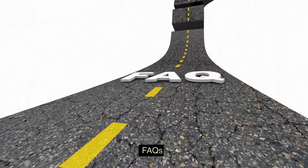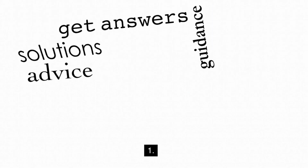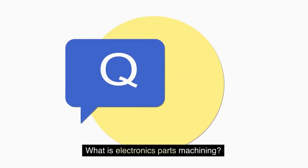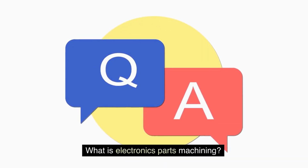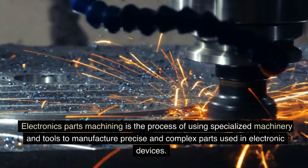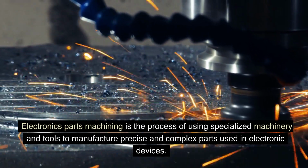FAQs. 1. What is electronics parts machining? Electronics parts machining is the process of using specialized machinery and tools to manufacture precise and complex parts used in electronic devices.